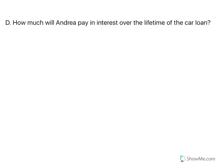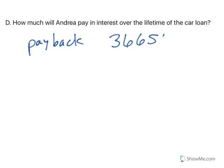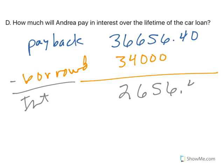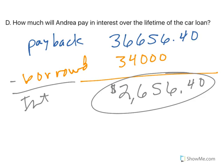So how much is she paying in interest? Well, her total payback would be $36,656.40, and she borrowed $34,000. So the difference between the payback and the borrowed is the interest. So her interest would be $2,656.40. And that's not horrible. 3% is pretty good for a car loan. You should take that if you can get it.